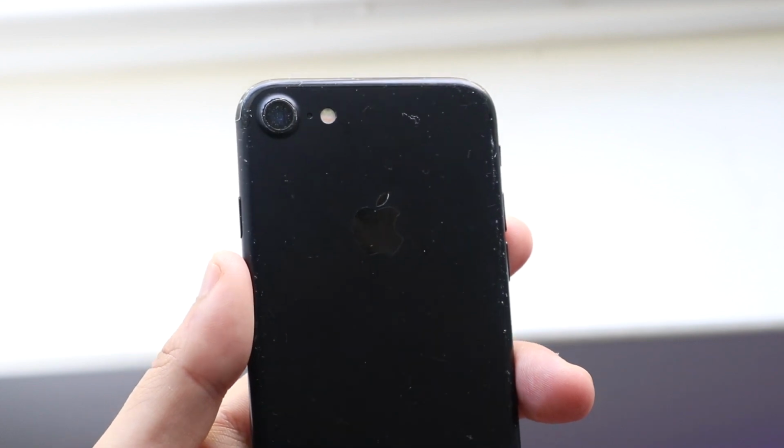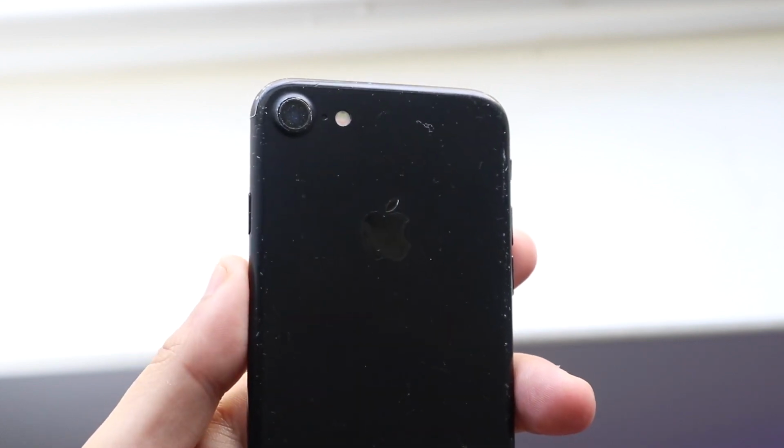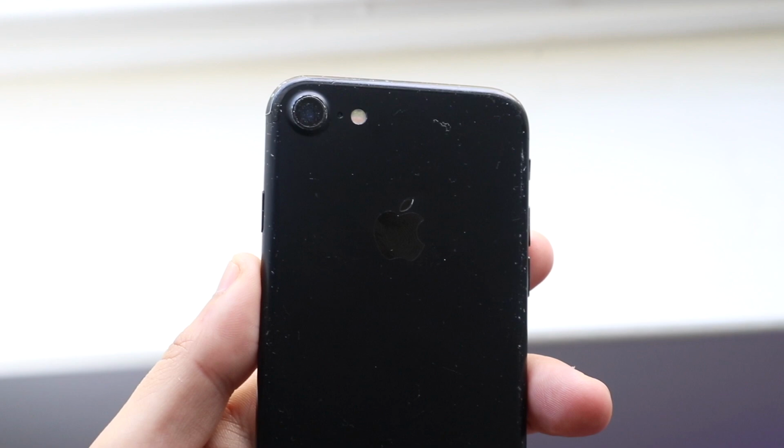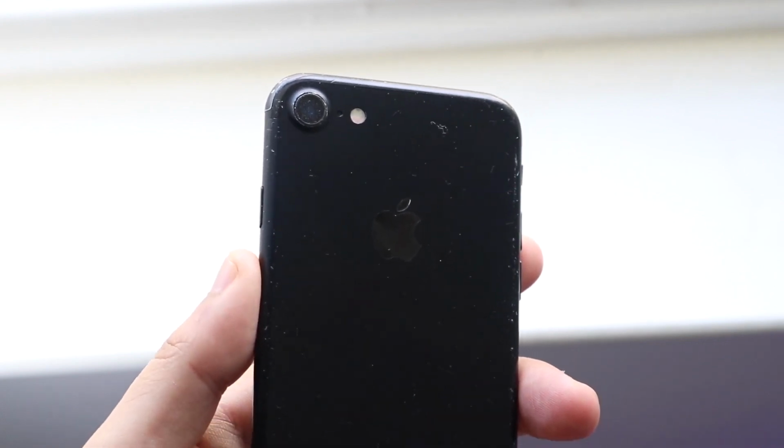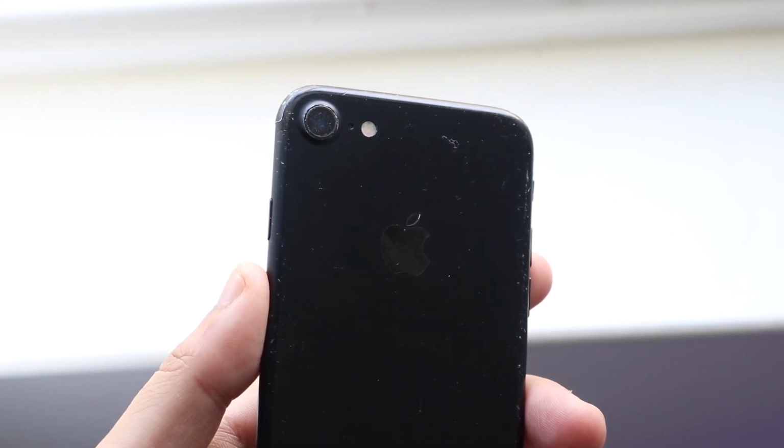And if you're in not the best lighting conditions, and if you're taking a lot of photos indoors, you're not necessarily going to have that great of experience with the front camera. But the back camera, I think, is good enough for the most part. So in terms of the camera, that pretty much covers it.